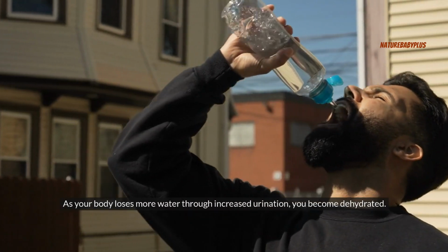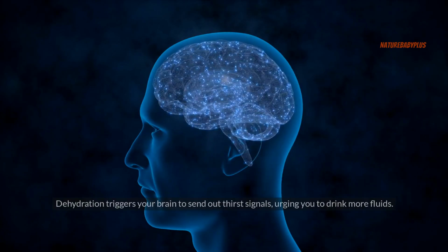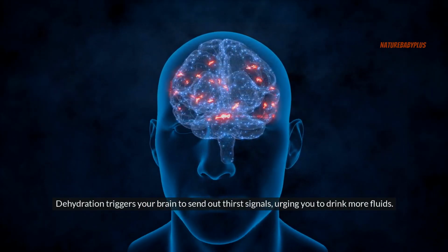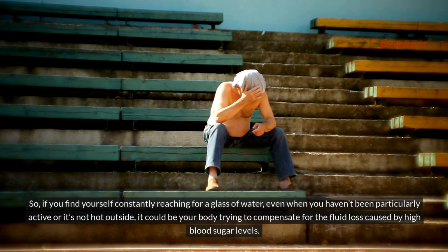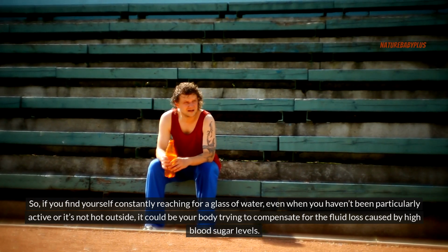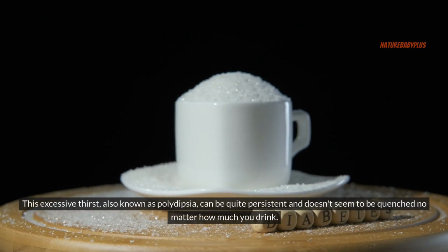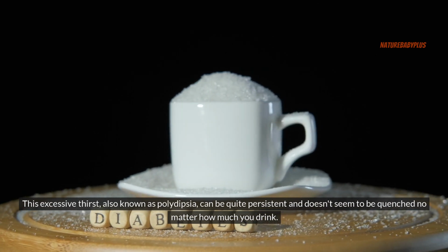As your body loses more water through increased urination, you become dehydrated. Dehydration triggers your brain to send out thirst signals, urging you to drink more fluids. So, if you find yourself constantly reaching for a glass of water, even when you haven't been particularly active or it's not hot outside, it could be your body trying to compensate for the fluid loss caused by high blood sugar levels. This excessive thirst, also known as polydipsia, can be quite persistent and doesn't seem to be quenched no matter how much you drink.